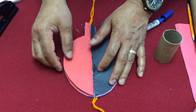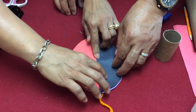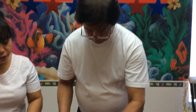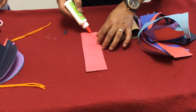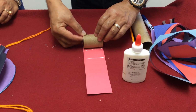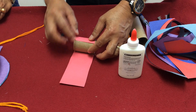Okay. So, since the glue is still wet, we have to leave it for probably 2 to 3 minutes while we are demonstrating to you how to make the basket. Okay. So, Teacher Tony will use a paper towel holder. So you have another red art paper. So what he will be going to do is put a glue and then cover the paper towel holder so that our basket will be nicely to see. Okay?